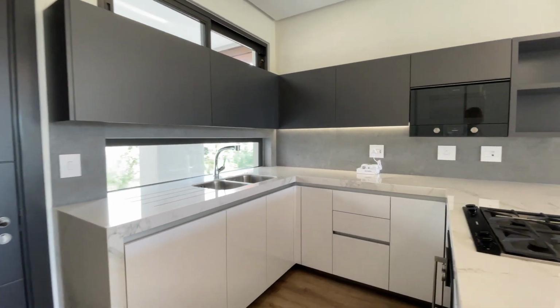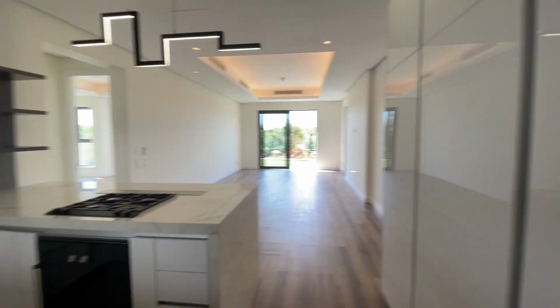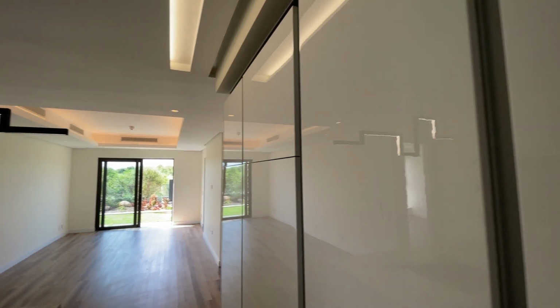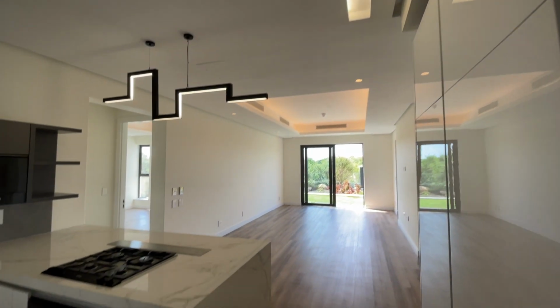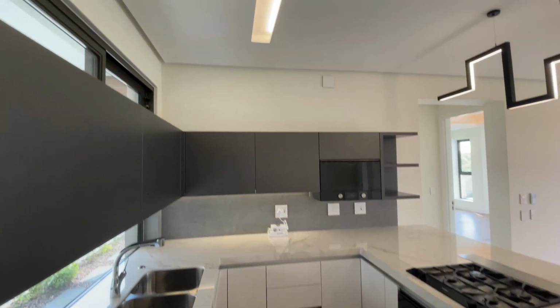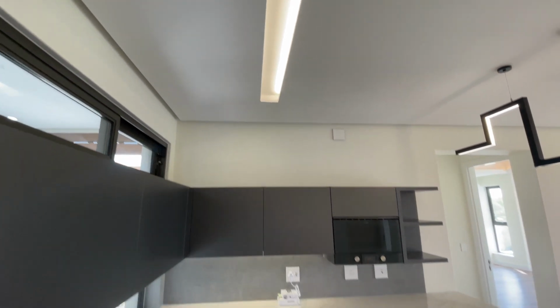It is a stunner. As we open the door, the first thing we see is the generous cupboard space. You can put a whole lot of bits and bobs here, and also very cleverly positioned strip lights that just give it a little bit more character, and it also makes the lighting at night very beautiful.